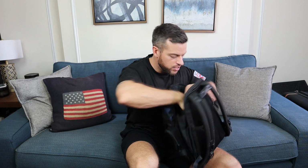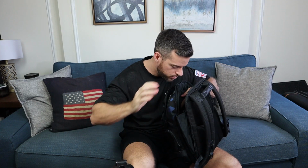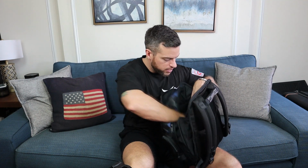Protein bars, I keep those because sometimes I'm just hungry. And if I'm at work, I don't want to go to the vending machine and get a candy bar or something, so I'll have protein bars here. So I have my protein shaker. I always keep a shake in there. I have a shake in the afternoons at work.